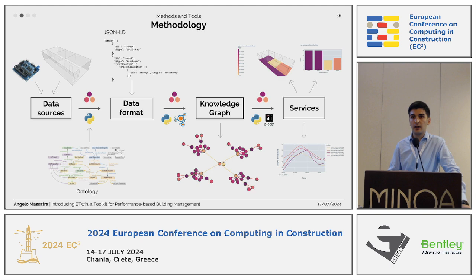Then all these data are formatted according to a JSON-LD data format, which is according to a federated ontology that supports the toolkit. Then we have other functions in Python, thanks to this library, that convert this format into knowledge graphs, and then other functions that allow for the extraction of data and visualization in prototype services.